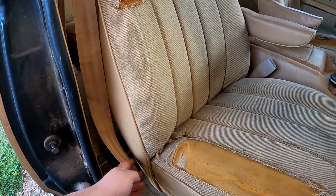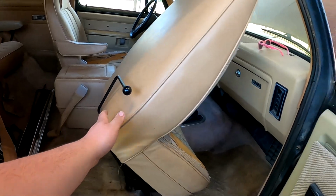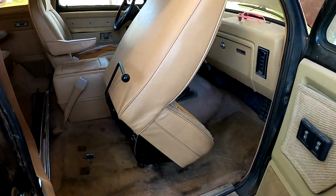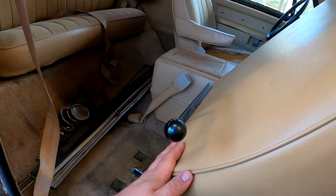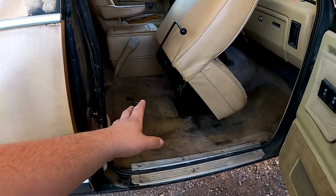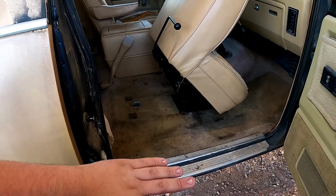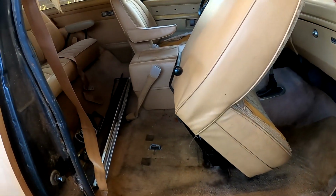Now, one cool thing, and I didn't know this, but there's this little handle back here, and you lift up on that, and this whole seat just comes forward. Did not know that that was a thing. I thought the seats folded forward. No. So this is cool. I do at some point plan on changing up the front seats, and I think this mechanism will be easy to replicate and or use in the retrofit of what I want to put in here. So that'll be cool, I hope.